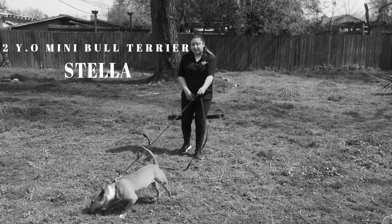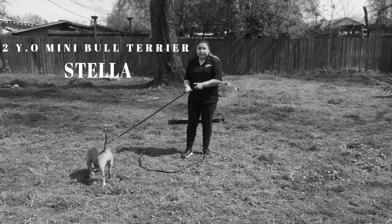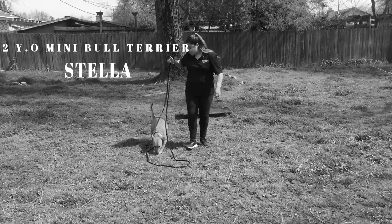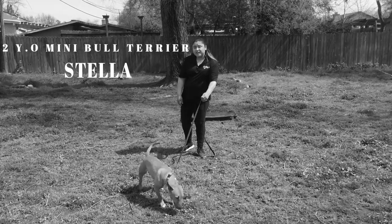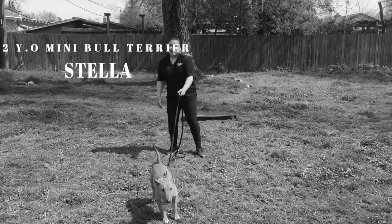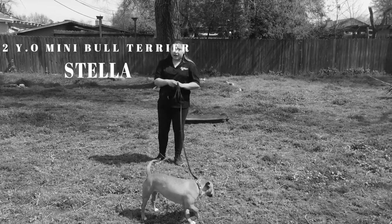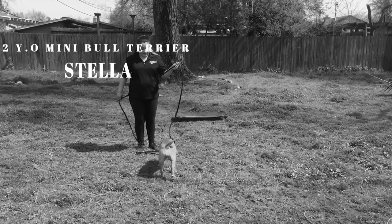Stella's a pretty good girl, and she does know some of her basics, but she has a really hard time holding her commands and keeping focus, especially in public. And she's actually really bad about pulling on the leash, and she's reactive to other dogs. So that's the big goal for her owners, for her to walk nicely around different distractions, especially dogs. So let's see what Stella does on day one of training.